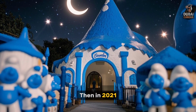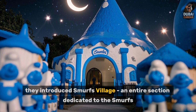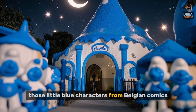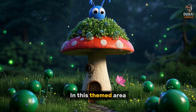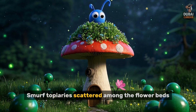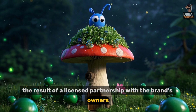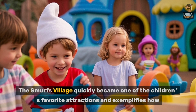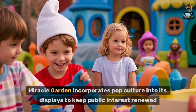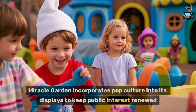Then in 2021, during the garden's 10th anniversary celebration, they introduced Smurfs Village, an entire section dedicated to the Smurfs, those little blue characters from Belgian comics. In this themed area, they built mushroom houses covered with flowers and Smurf topiaries scattered among the flower beds, the result of a licensed partnership with the brand's owners. The Smurfs Village quickly became one of the children's favorite attractions and exemplifies how Miracle Garden incorporates pop culture into its displays to keep public interest renewed.